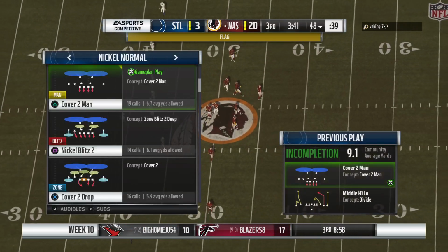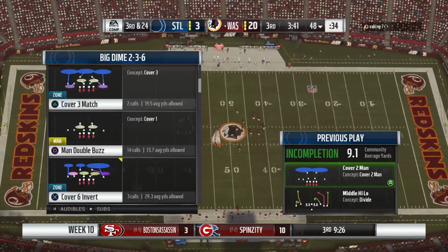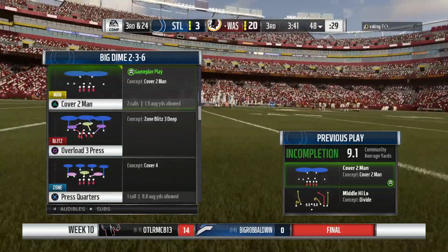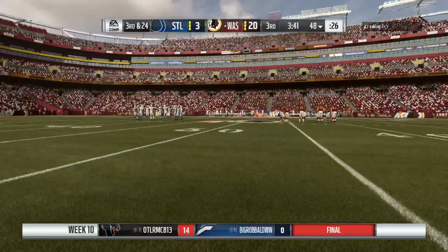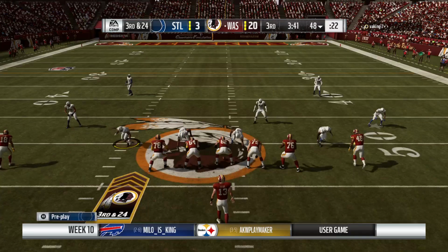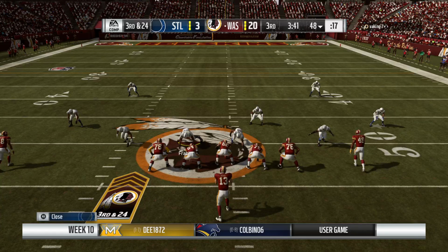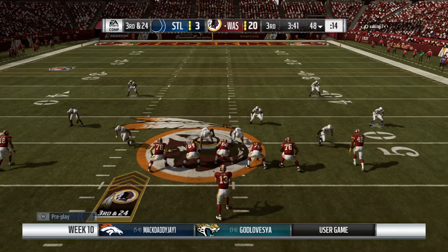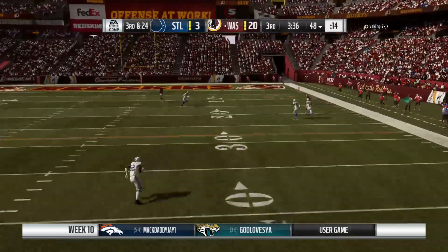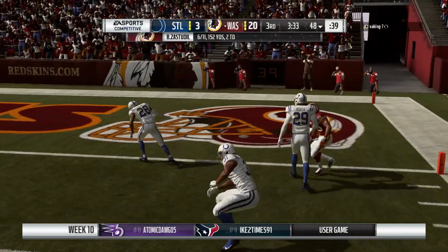So that'll back him up 5. After the delay, they're backed up even further for 3rd and long. Set. Blue 90. Blue 90. He'll look to throw. He's going to float this one deep right side. And he couldn't hang on to it through the contact.